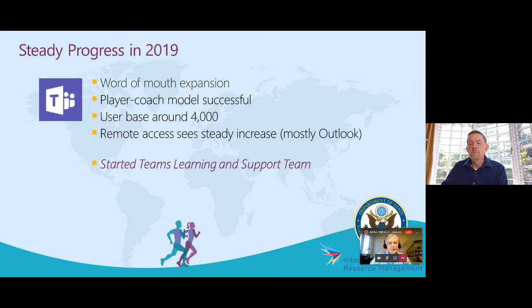It's a good way for us to get information out and to exchange information, as I said, so we can hear the concerns that users are having about Teams. At the same time, we can feed information back to them.